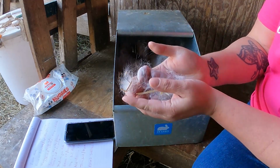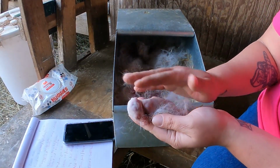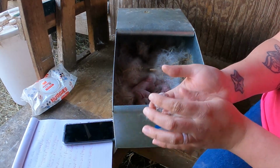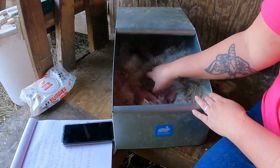We do have one casualty. It's not unusual to have 1 or 2 out of a large litter not make it, so we're going to put this guy to the side and put all the rest of the babies back.